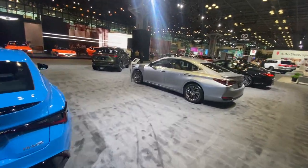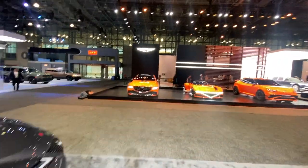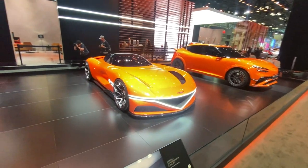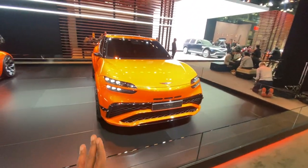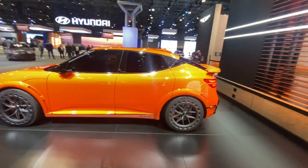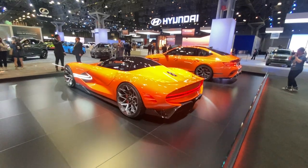Now, Genesis, in typical Genesis fashion, brought out some wild concepts, which are freaking crazy. I mean, I don't even know how you come up with this. My gosh, that thing there is nasty. I would love to have me one of those. I like this GV60 Magma concept, but honestly, this paint is what really does it. This orange, man. But look at the back end of this thing, man. Oh my gosh. Thing is freaking sick.